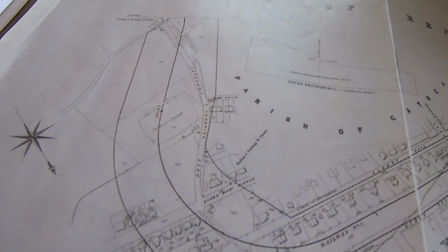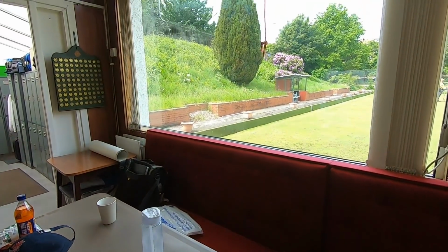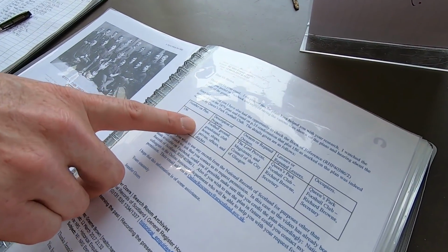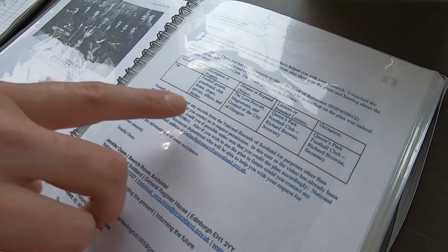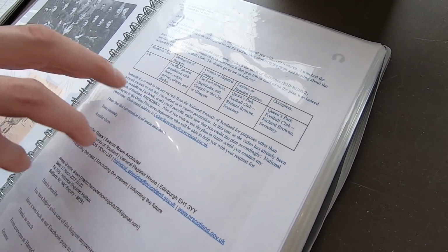The first Hampden Park is here, and there's a logbook that sits underneath it, which is here, which shows you that it's number 156, football ground, grandstand, clubhouse, slopes, privies, offices and ditches. The Lord Provost owns it, Queen's Park Football Club, Richard Brown Secretary, and this is in.